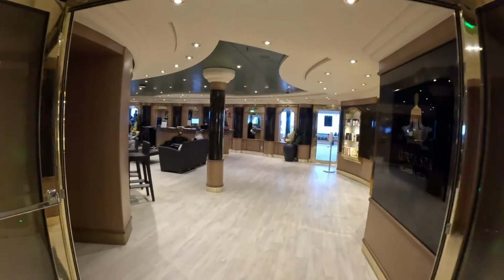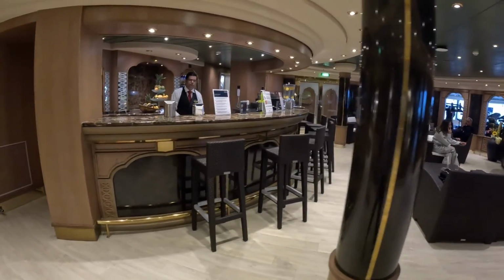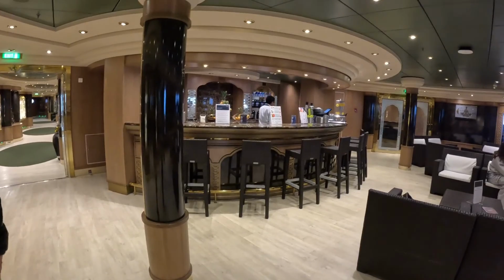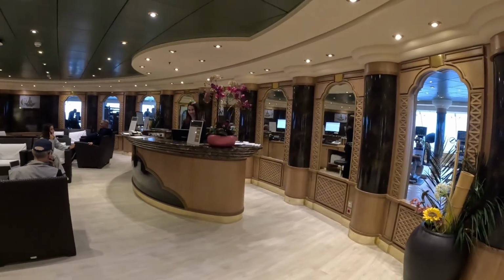A nice touch they have up here is there's a smoothie bar, and they have whey protein for protein shakes. I thought that was a nice touch and have not seen that before in proximity to a spa and fitness center.